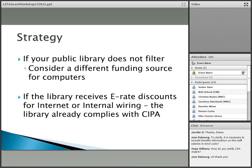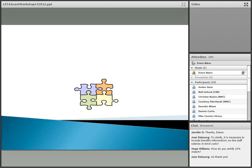Any questions about CIPA, if it applies to what you want to buy, or if your library falls into the category for the CIPA requirements, just give me a call. I'd be glad to make sure that that is not going to be an issue for you.